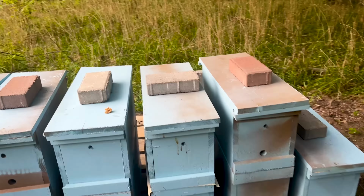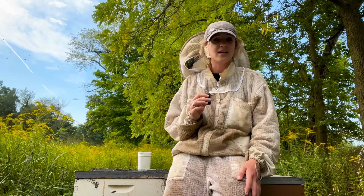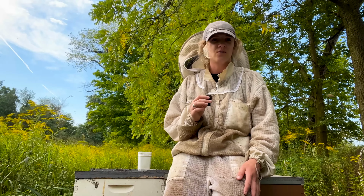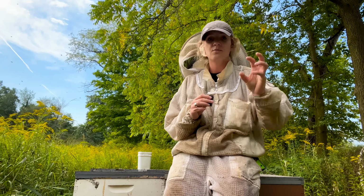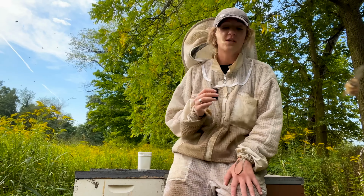So back to mite treatments. You want to treat before you plan on putting your feed on as well. That is the other reason why I like treating in August, because then September, that's the month of feeding. So they can just start packing on that weight. They don't have to worry about mites anymore. They can just keep on brooding up and using that syrup to make really strong, healthy winter bees, because they're going to be making the last rounds of winter bees in September and October as they slowly shrink their brood nest and encase it in that syrup and that honey. So hopefully that makes sense.